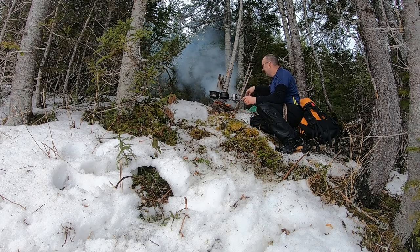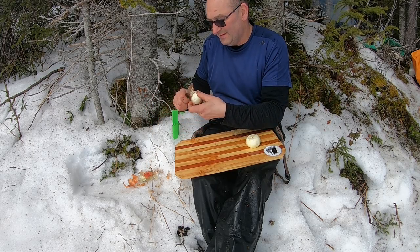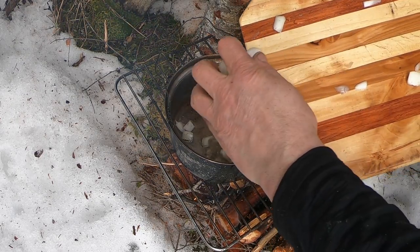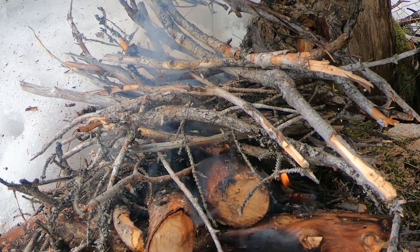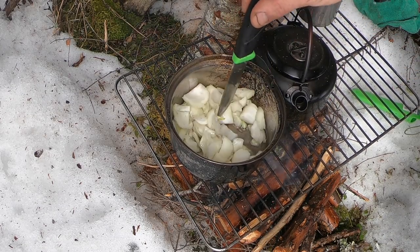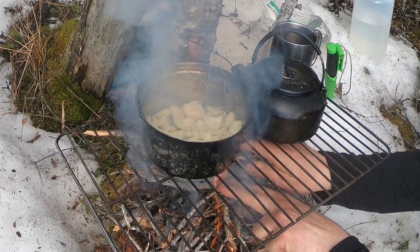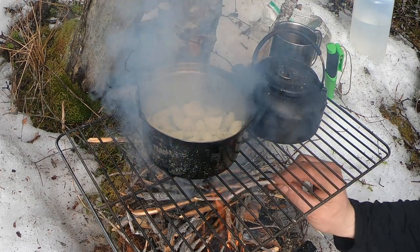Fire going good. Now, we got our onions in here. I don't know if I'm making clam chowder or French onion soup. The key to cooking outside over wood is use small wood for cooking. Use big wood to heat your house and use small wood for cooking. More control.